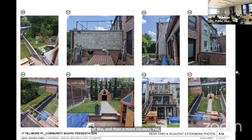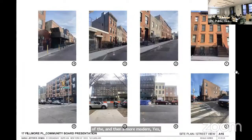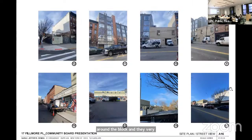Here are just some images of the rear yard areas, and then as you can see, the different homes around the block, and they vary widely from traditional to more modern. On the bottom right here, you will see the corner, which would potentially have the most visibility, but actually does not allow for any visibility of our building.